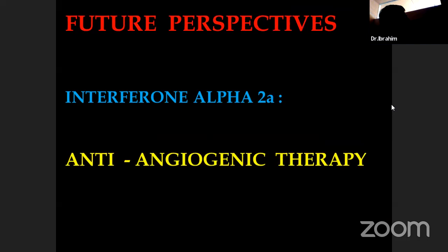Any future perspectives? Yes, it may be interferon therapy in the future, anti-angiogenic therapy in the future, but still von Hippel-Lindau disease is a challenge for each and everyone in his own discipline. With this, we finish and we open the floor for discussion.